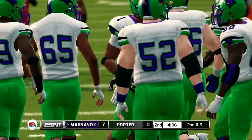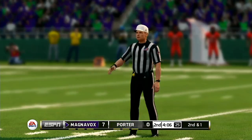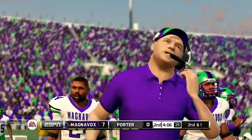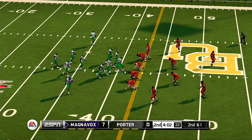Offense. That penalty drives them back, and they're shooting themselves in the foot here. Well, they can just keep their concentration. They'll avoid situations like that. So a favorable situation here after the penalty. Second and short.